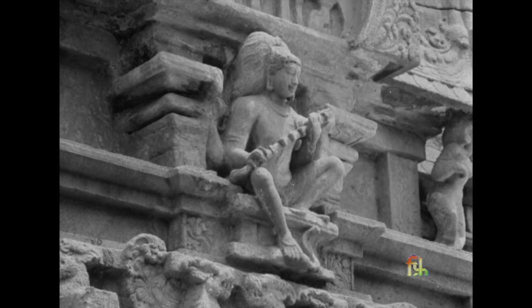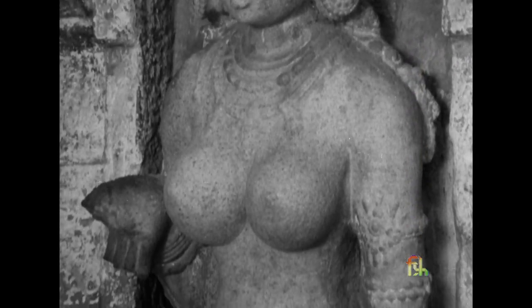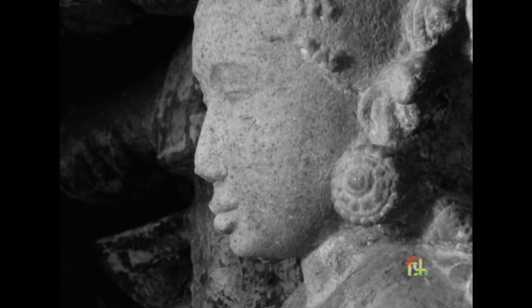The temple of Nageshwara at Kumbhakonam is remarkable for the sculptures found in the niches of its outer walls. The figures are tall, slender and pleasing. The ornamentation is delicate and intricate.